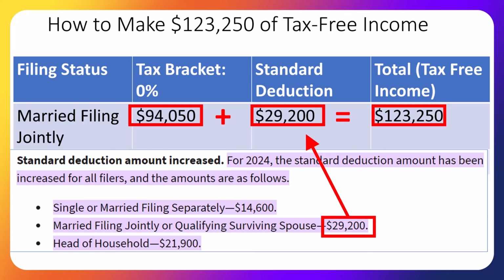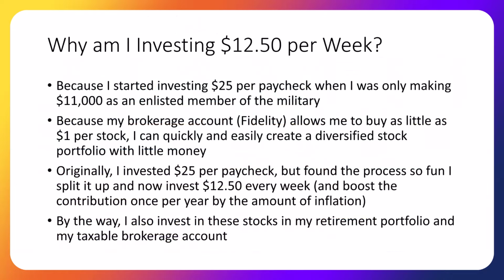So why did we choose to invest $12.50 per week, which is essentially the same as $25 per paycheck? The next slide explains that. The main reason why we invest only $12.50 per week into the portfolio is because I wanted to show my accounting students that you do not need much to build a diversified stock portfolio.